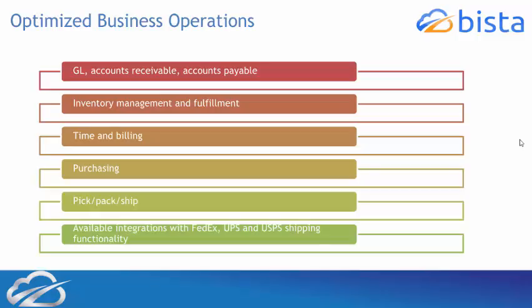Also, the same holds true for inventory management and fulfillments. You can completely forget about posting all those transactions twice. You can just post them once and forget about the GL impacts. You can take care of time and billable. Of course, you can also interact with your vendors for your procurements from within NetSuite. You can have your receipts and thereby get things back in your inventory. You can track picking, packing, and shipping from within NetSuite while fulfilling your items towards your customers. And it comes with available integrations with FedEx, UPS, and USPS from within NetSuite.